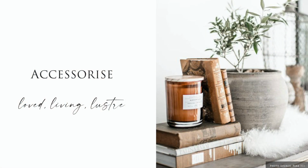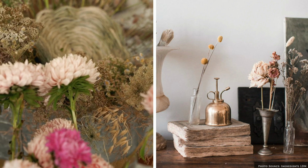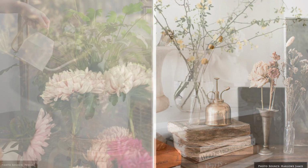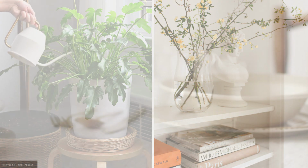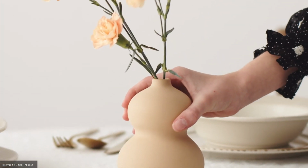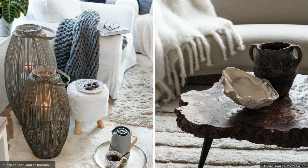As always, the 5 L's of design are to be kept in mind when accessorising. Adding something living, something with lustre, and something that is loved really adds soul and a sense of nostalgia to your space.